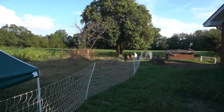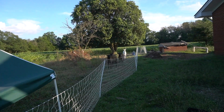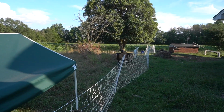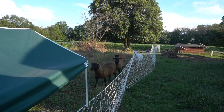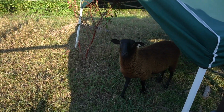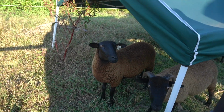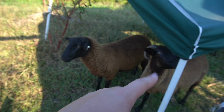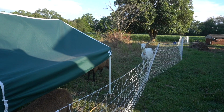Oh, hey guys. How's it going? They're coming over because they think I have snacks. I don't. So they're back here working on weed control. What's up, my friends? So this is Martin Jr. and Sinatra is there, and Miss Zara.